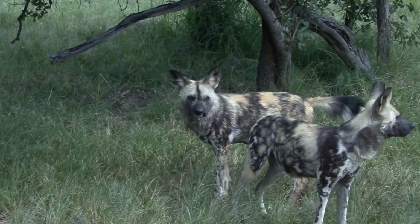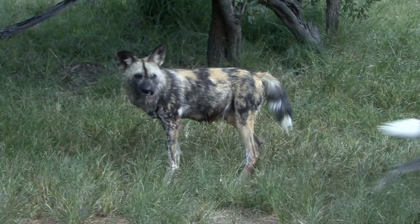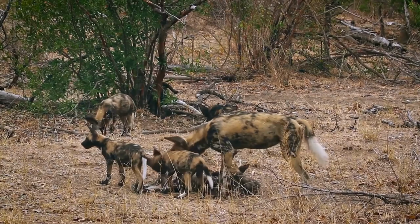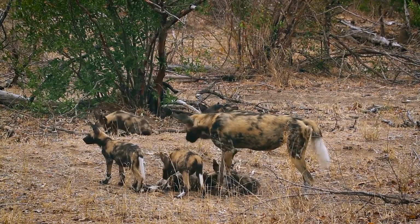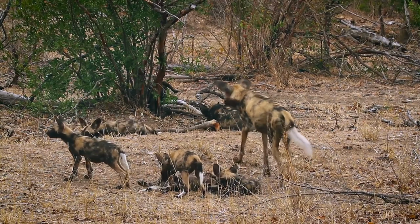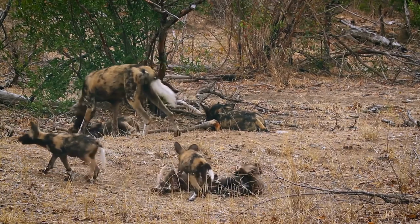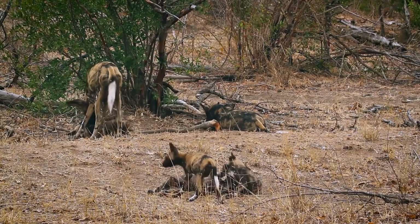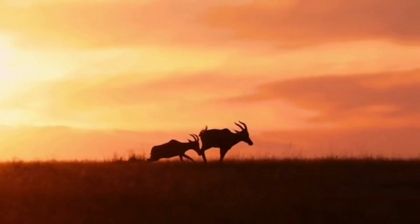8. Threats and conservation. African wild dogs face numerous threats, including habitat loss, human-wildlife conflict, and diseases transmitted by domestic dogs. Conservation efforts are critical to protect these endangered animals, with initiatives focusing on habitat preservation and mitigating conflict with humans and domestic animals.